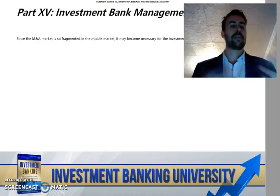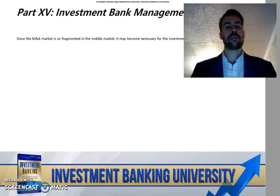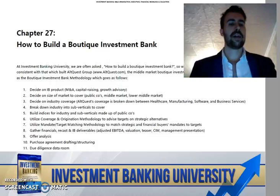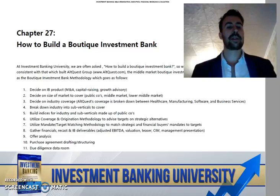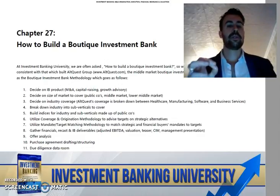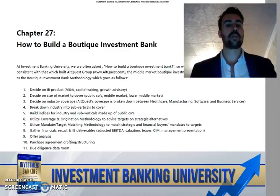Since the M&A market is so fragmented in the middle market, it may become necessary for the investment banker to run his own M&A practice. So the first part of firm management for the investment bank is actually building the boutique investment bank. And I'm using a methodology that I used at AltQuest Group to actually grow and build AltQuest Group itself, and that's at AltQuest.com. And it's a middle market boutique investment bank.